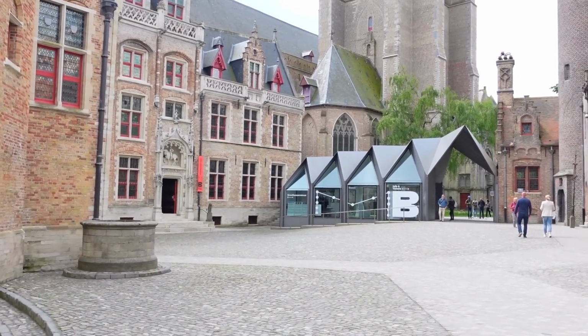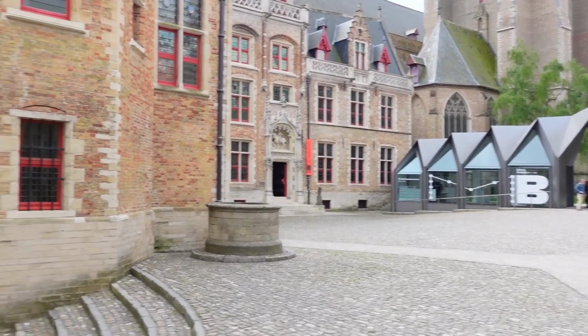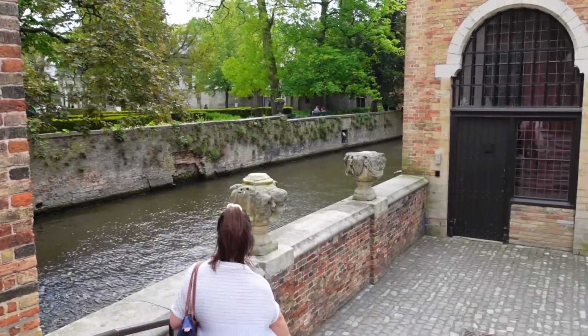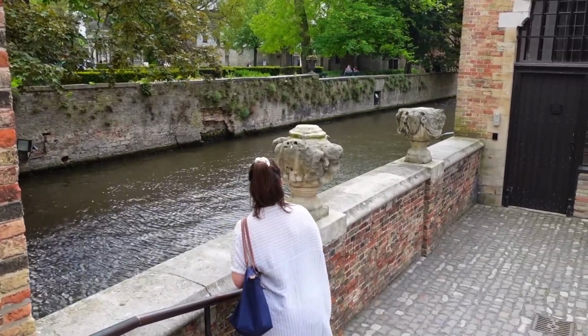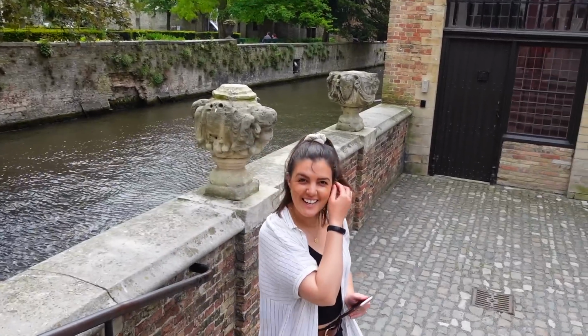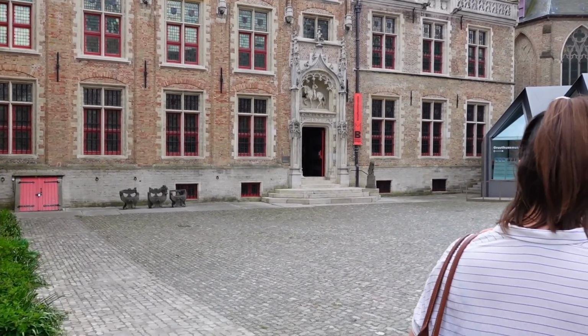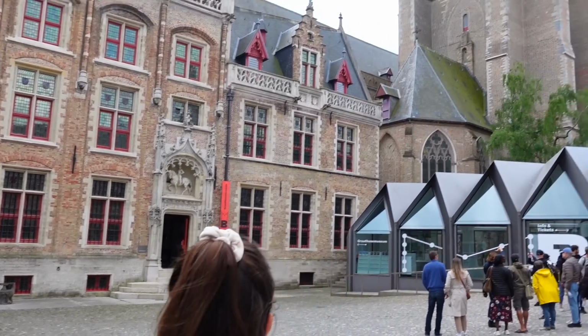Got the Groothuis Museum over here. We were just learning a bit about how they used to brew beer around here, and during the medieval times they used to use nightshade, which they didn't realise had a psychedelic effect. So their beer was more psychedelic than alcoholic. Some of those stories that they recounted are probably from them having drunk nightshade. So there's plenty of museums as well if you want to go into any of those.